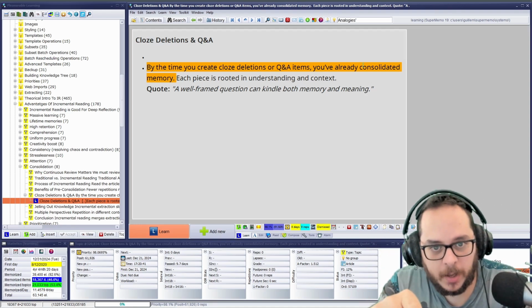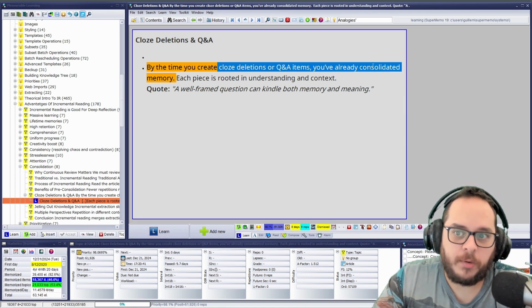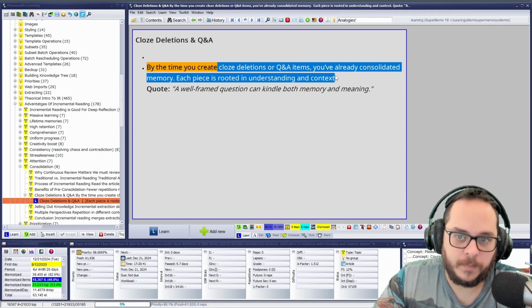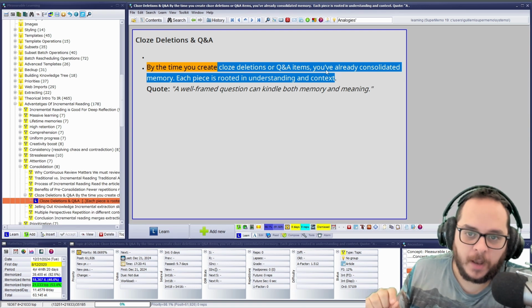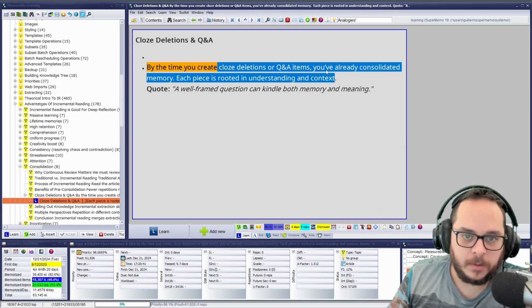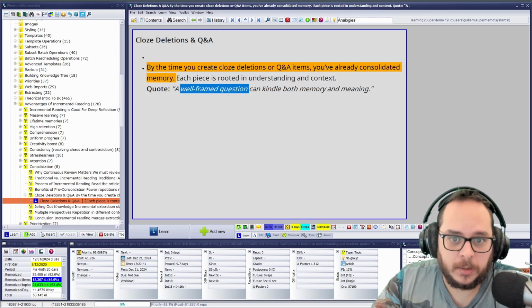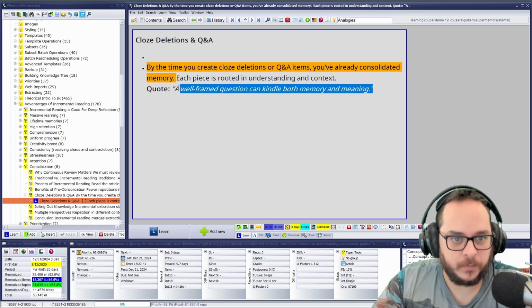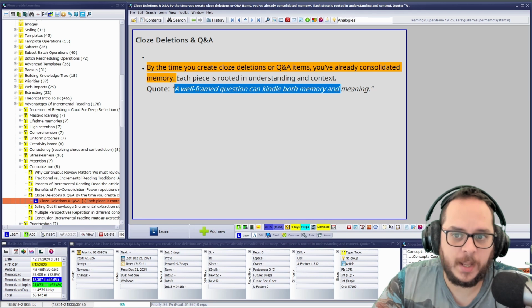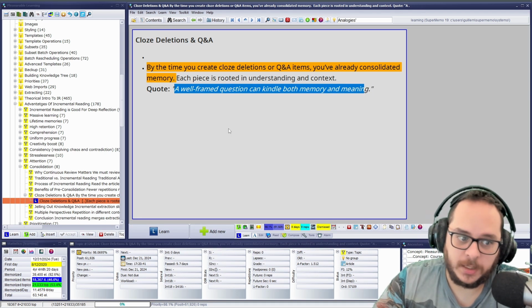So when you create the item, even if it's a consolidation or a QA, you already consolidated memory. Each piece is rooted in understanding and context. That's why at the end of the day, you can afford longer first intervals in incremental reading. Then, a well-framed question can kindle both memory and meaning. That answer is very well formulated and easy to understand, but at the same time, it will be easy to memorize, to remember.